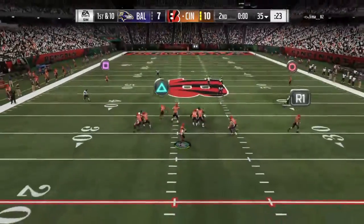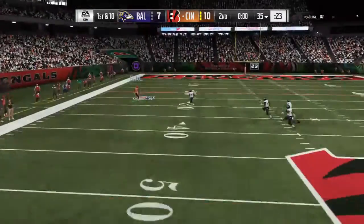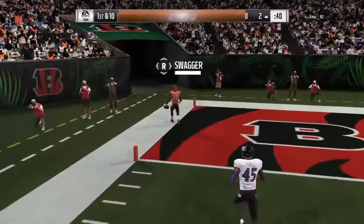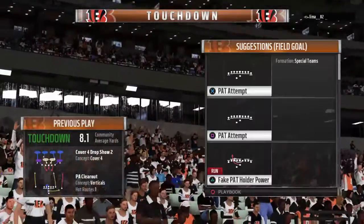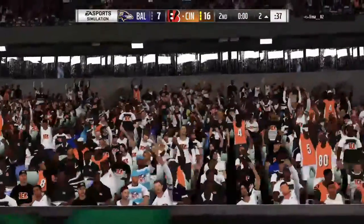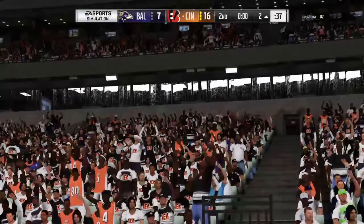The final act of the first half, Dalton. He's going to rifle one deep left side. That's caught inside the 20. And he's in for the touchdown on the final play of the first half. The prayer is answered. How did they get that done?